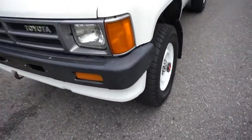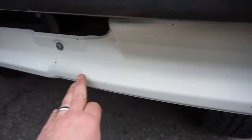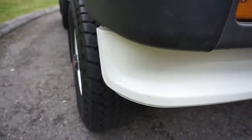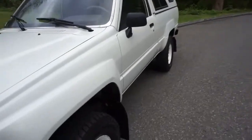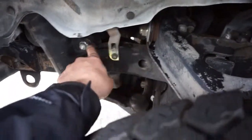The front valance is in really nice shape. You're, of course, going to have your tiny little stone chips and stuff like that, but no bends. Never been taken off road. Look how tight the clip is against the tow hook. The plastics aren't pulled away from the corner. When you look at the pictures of the underneath of this thing and all the bolts and underneath the hood, I'll show you how they still have that shiny anodized look to them. A lot of the bolts on the undercarriage are still nice and shiny.